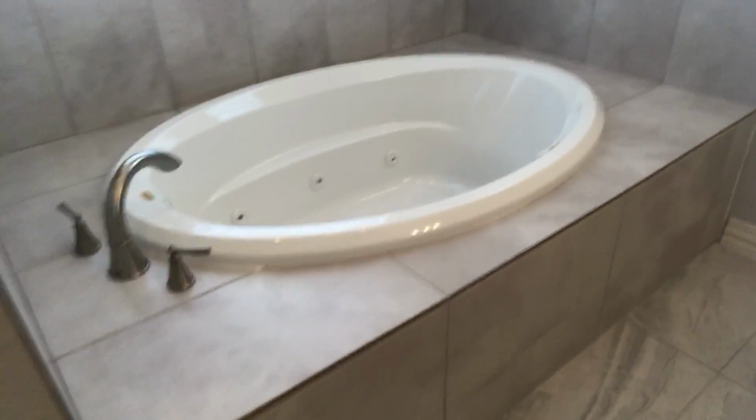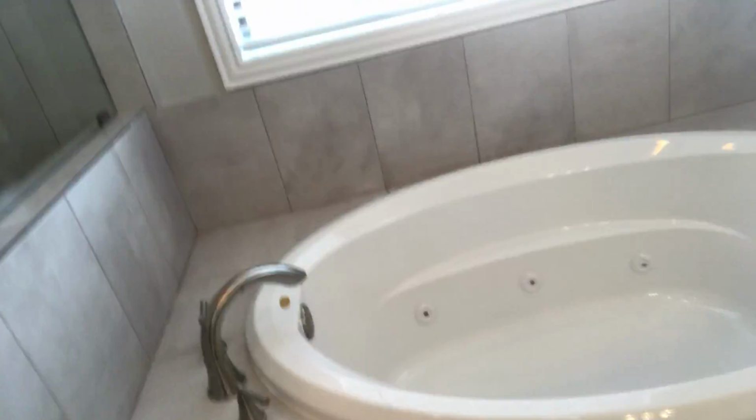We have a whirlpool jacuzzi tub that's nice and deep for baths, and 2 sinks. We don't call these, and we're not supposed to call these his and her sinks anymore, because a family arrangement can come in many forms: her and her, or his and his, or just one person using 2 sinks. You can have such luxury too. And then of course a separate water closet with cabinets built in above. Dual flush toilet, by the way. We're all about water saving, energy saving, that sort of thing.